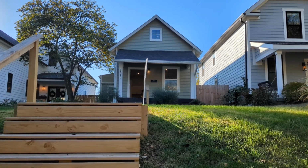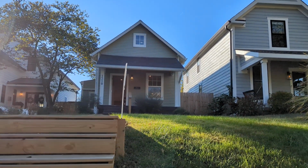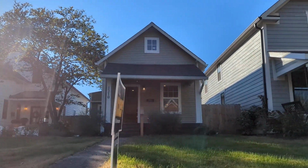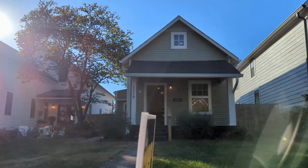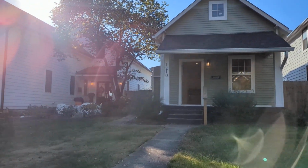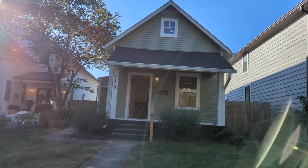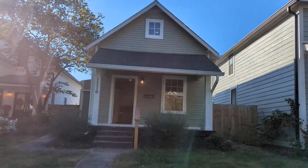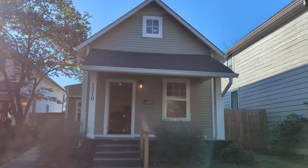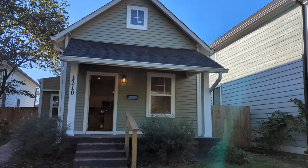For more information on this home, call 317-752-8622. This home is on the market today, the 20th of October 2024, for $319,000. The home is almost 1,100 square feet.